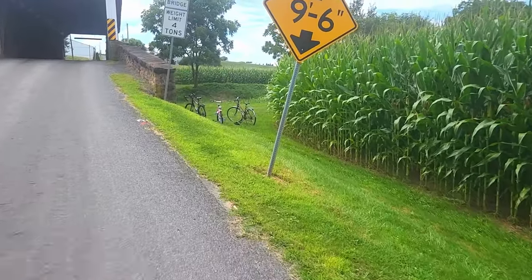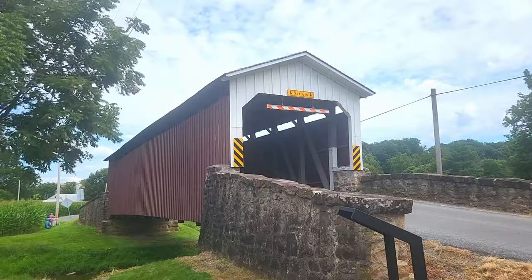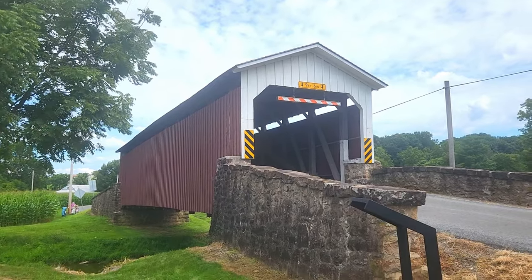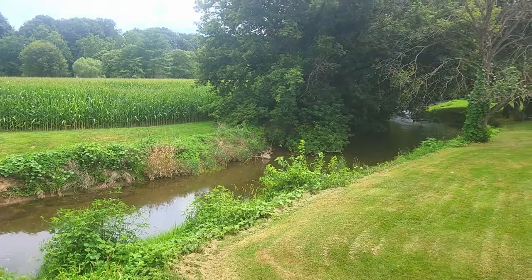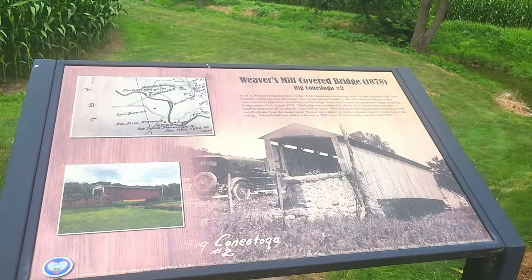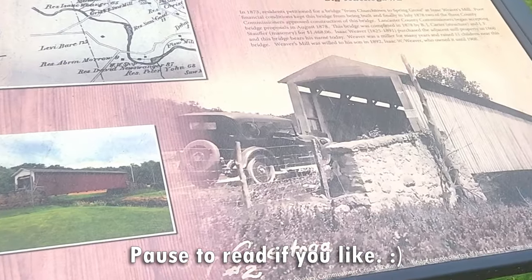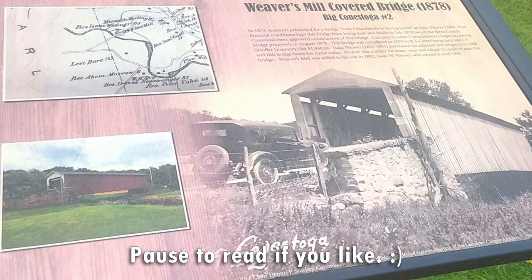Bunch of bicycles right here. Wonder if there are some Amish kids around here or something. Yeah, Weaver's Mill Covered Bridge is pretty cool. Here's a little plaque giving the history of it. Alright, let's take a quick walk through before any cars come.